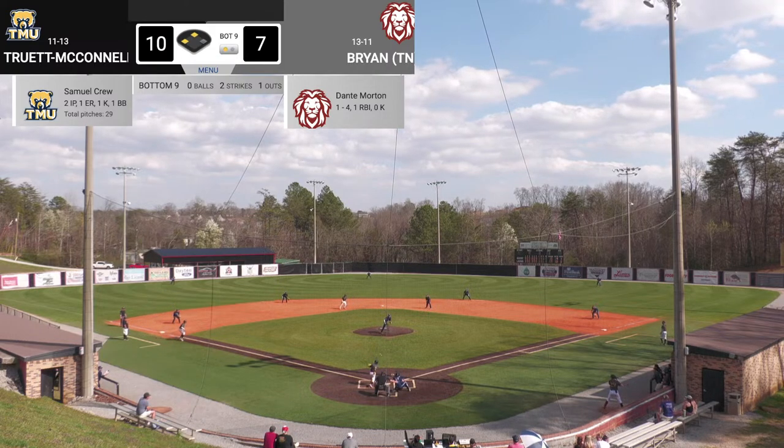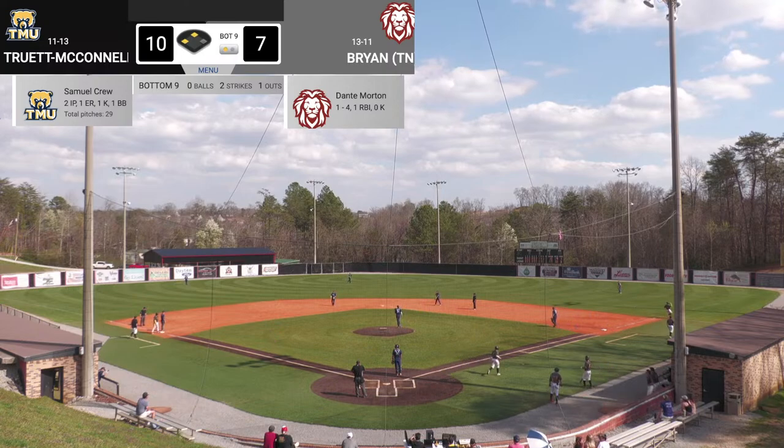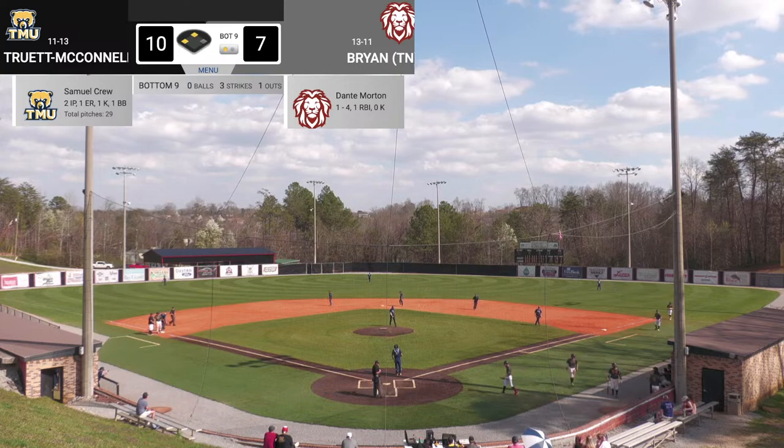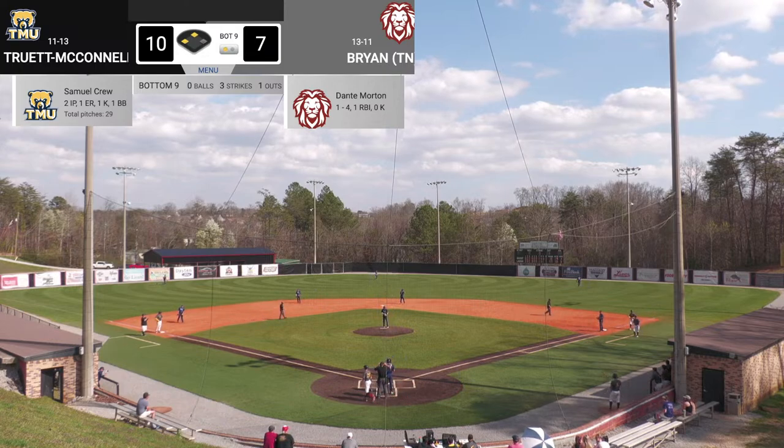And here's a pitch. That's going to be a slider. That ball's going to be hit up the middle. Shortstop's going to bobble it. And there's the break the Lions need right there. Morton reaches on a ground ball error by the shortstop. And the shortstop's been pretty clean for Truett today, but when it came down to the pressure situation, that ball was booted. So that's going to be an error on the shortstop.